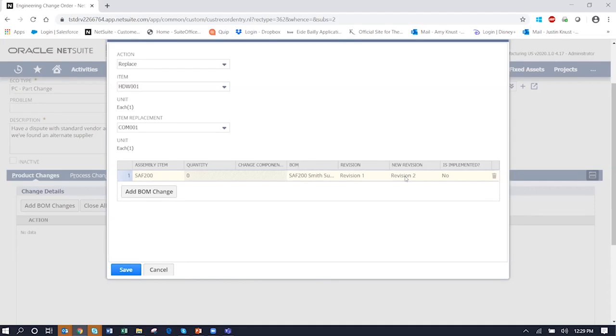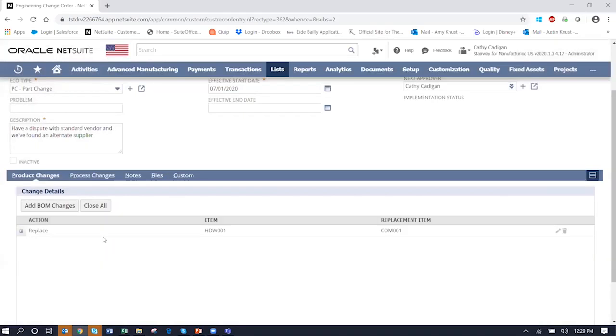Okay, right now it is not implemented. It had an effective date of sometime in July or July 1. So I'm just going to go ahead and say save. And it adds that change to my list of change details. And if I wanted to add another BOM change, I could do that here as well. So if there was another assembly that needed to have the same replacement made, that would be possible to do.